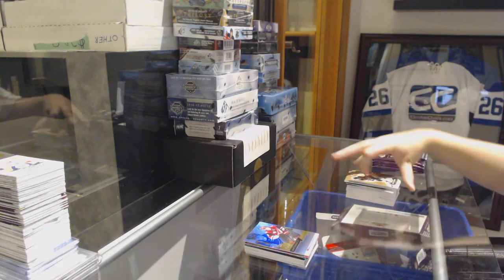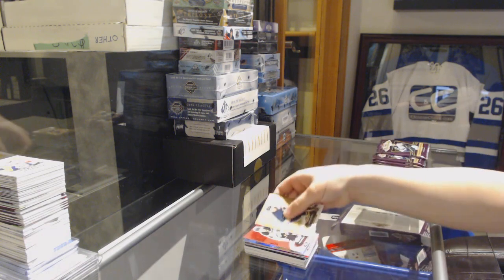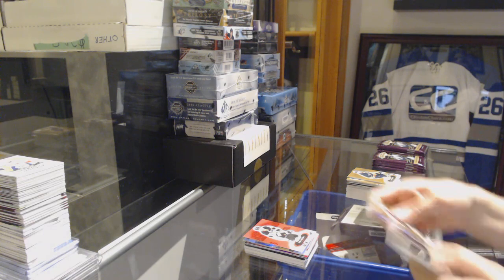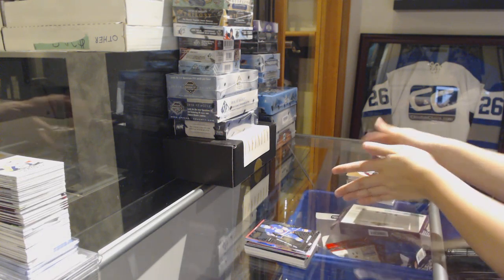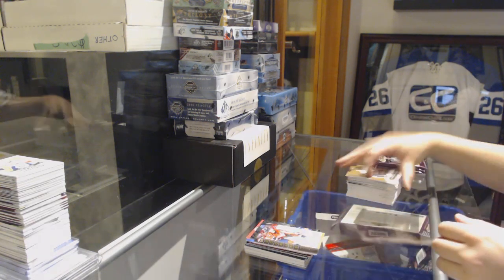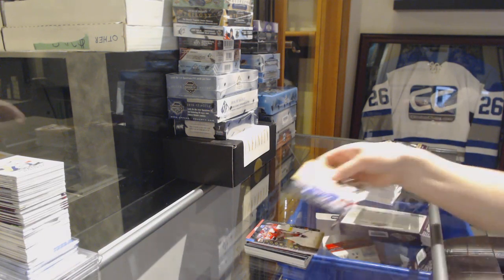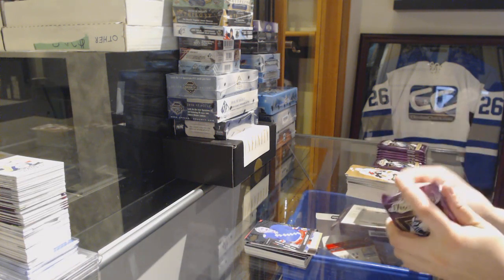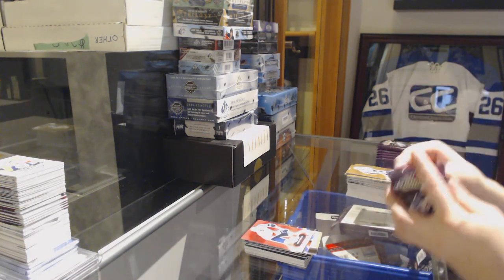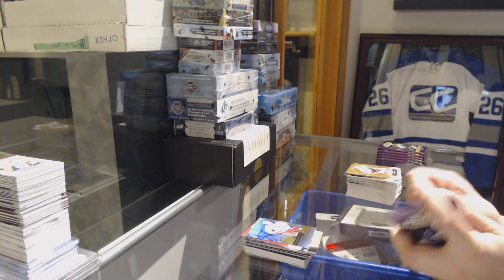Flair Showcase rookie of Jakob Chychrun for the Arizona Coyotes. Red Glow of Kris Letang for the Pittsburgh Penguins. Metal Universe of John Tavares for the New York Islanders. Ultra rookie of Zach Sanford for the Washington Capitals. Metal Universe for the Rangers, Henrik Lundqvist. Red Glow for the Panthers, Aaron Ekblad. Flair Showcase rookie, Pavel Buchnevich for the New York Rangers.